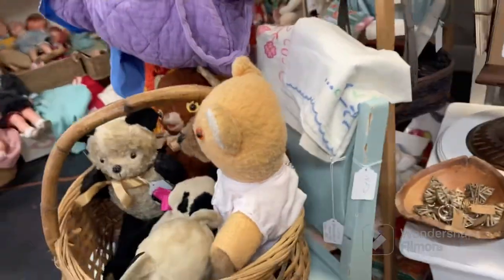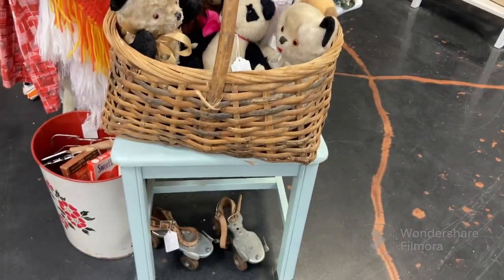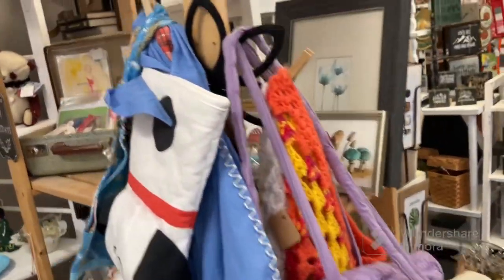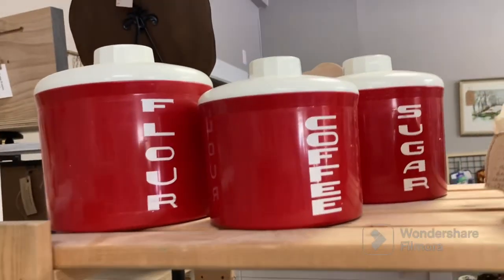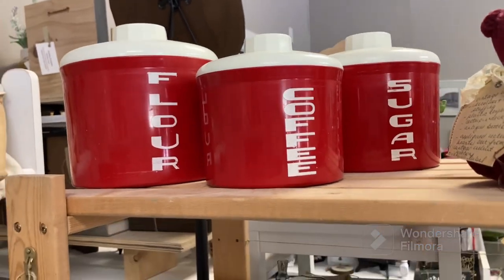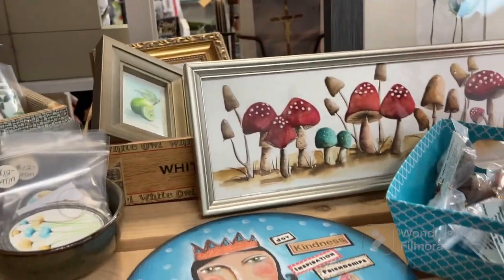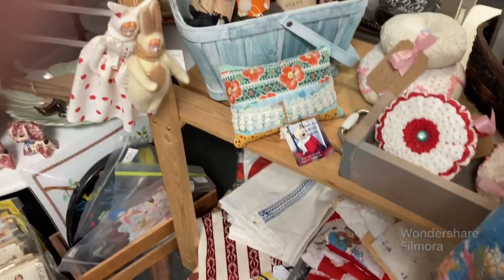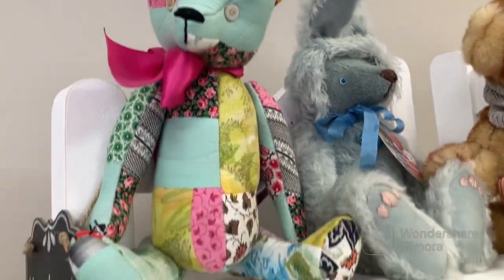I see teddy bears. That means it's time for Michelle's booth. Oh my gosh, look at the kids. Michelle has teddy bears and artwork and vintage. Another one of those girls that can just do everything. I'm so surprised this canister set is still here. This red is fantastic. Oh, you can see some of Michelle's art. She also has a lot of nice linens. Look at these guys. Right? How stinking cute. All handmade.